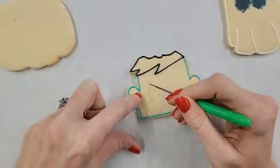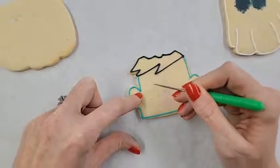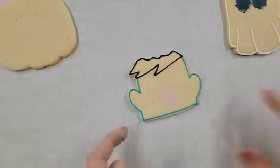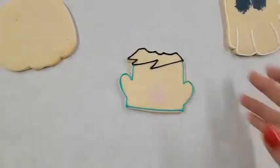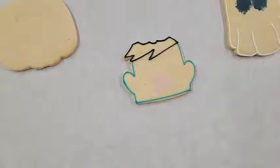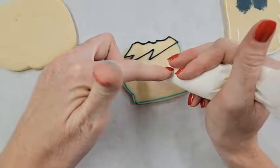Okay, and I feel like this one needs to pull out a little bit more. Okay, and then I tap it so that the crumbs come off. All right, so grab this.